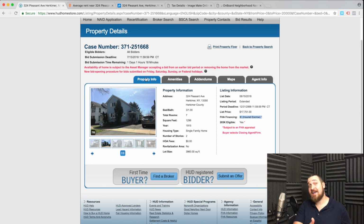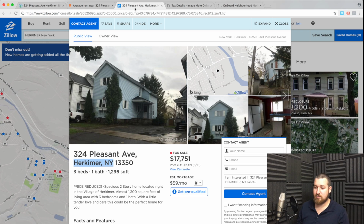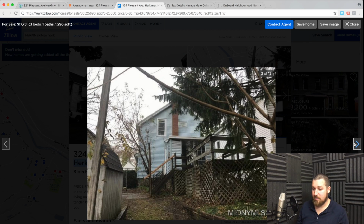All right, so we're going to go ahead and analyze this property now. So I'm going to go ahead and pop over into Zillow because Zillow has more pictures. And we're just going to take a quick look, show you the house. This is, again, the one that's in Herkimer, New York. You can see it's a 2-story house. It's about 1,200 square feet. It's got a deck in the backyard.